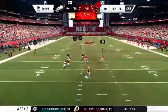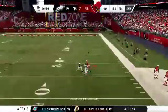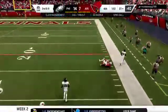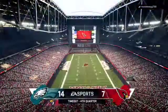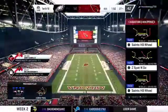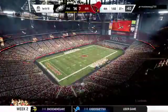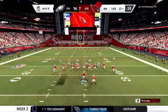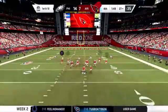Now Murray. Now a desperation throw deep downfield. And that's caught inside the 30. A big-time play there by the Cardinals. 54 yards. The Cardinals going to use the first of their timeouts as they'll get a chance to talk it over after picking up the first down. So that changes things in a big way.